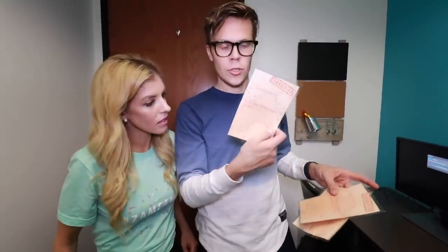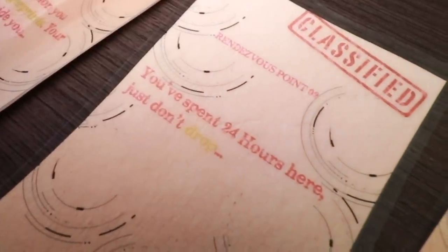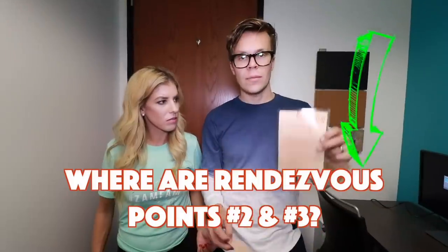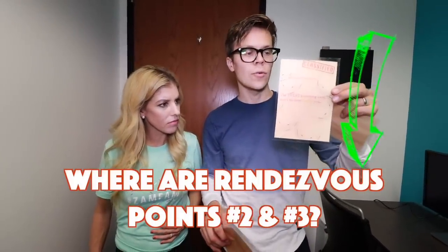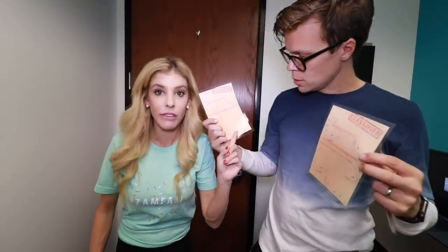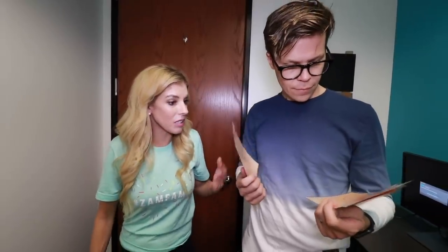This is rendezvous point number 2. It says, you've spent 24 hours here. Just don't drop. Maybe it's somewhere high. Where have we spent 24 hours? We did it in the hidden room in our garage. Let us know in the comment section down below if you know what rendezvous point number 3 and 2 are. I think this has to do with the 24-hour challenge, though. Maybe look at the 24-hour challenges we've done. I think it has something to do with that.